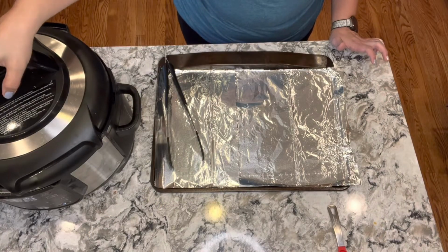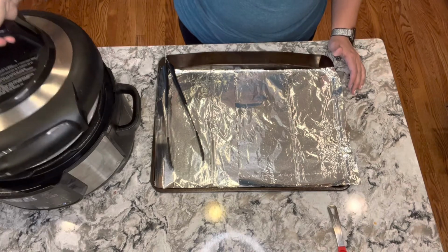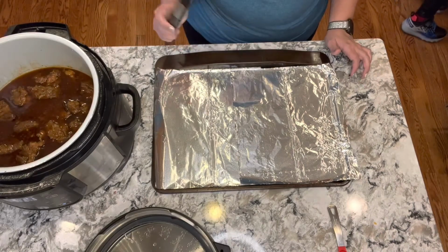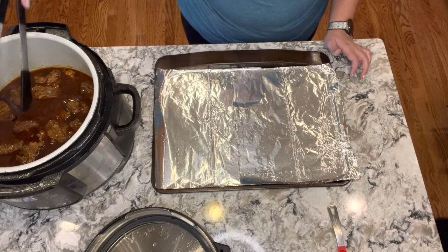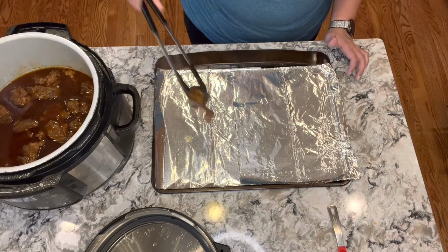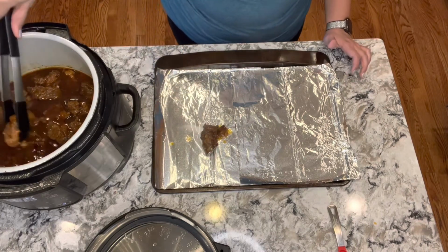Okay, so our Instapot just beeped. Ooh. I did a manual release and then I took the lid off, and we're gonna get all of this beef, which is super tender, falling apart, shredded.